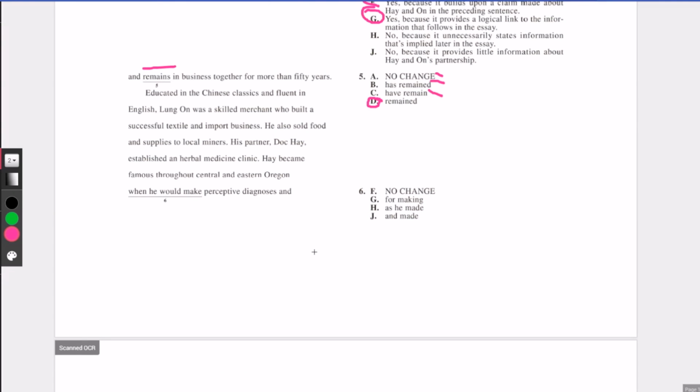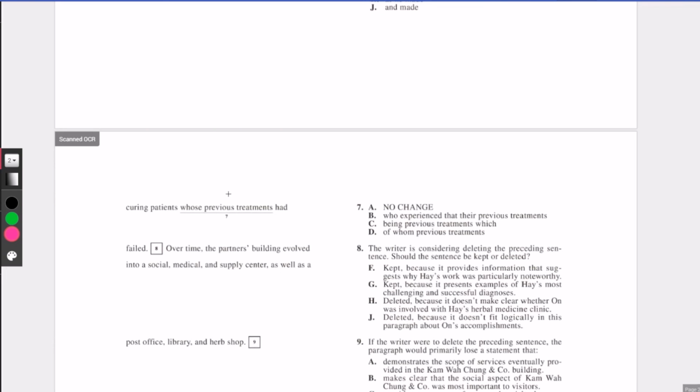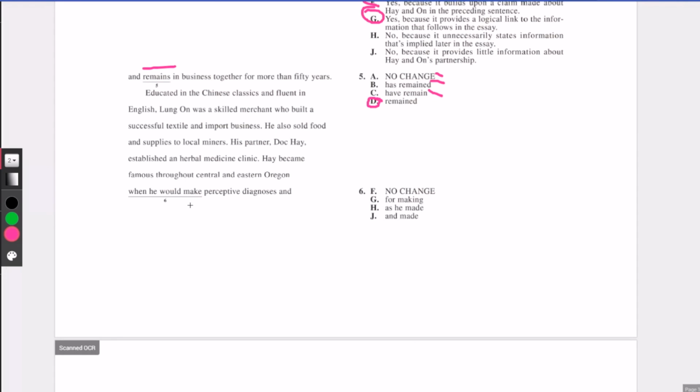Let's look at question 6 now. "Educated in the Chinese classics and fluent in English, Lung An was a skilled merchant who built a successful textile and import business. He also sold food supplies to local miners. His partner, Doc He, established an herbal medicine clinic. He became famous throughout Central and Eastern Oregon when he would make perceptive diagnoses and curing patients whose previous treatments had failed." Question 6 asks about the statement "when he would make."